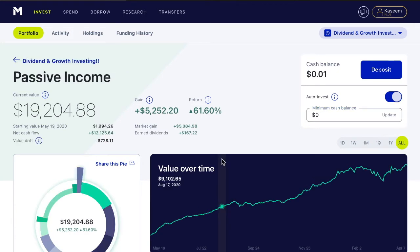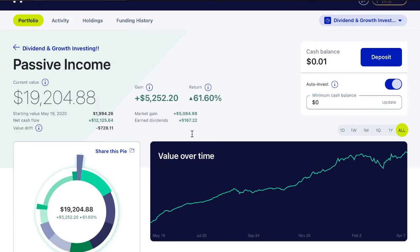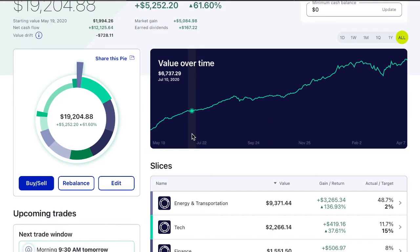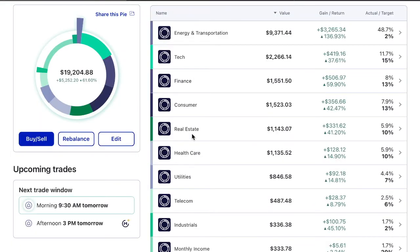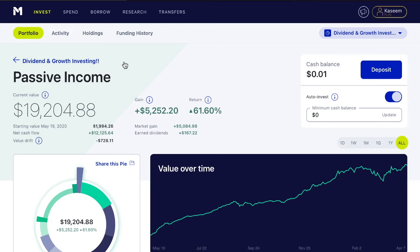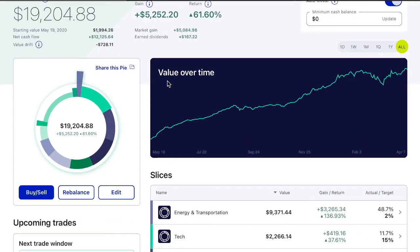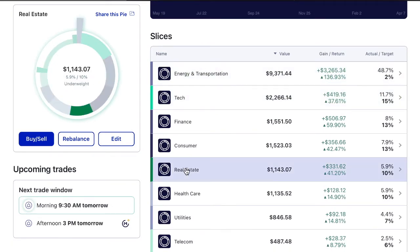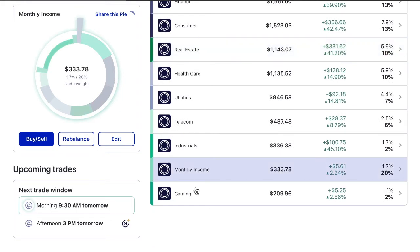So hopping right into the passive income section here, I want to focus on dividends. I want to explain dividend ETFs to you guys today. So this is my passive income section. Basically, this section here is pretty much only focused on companies that pay dividends, except for this section right here. Pretty much only focused on companies that pay dividends on a regular basis.